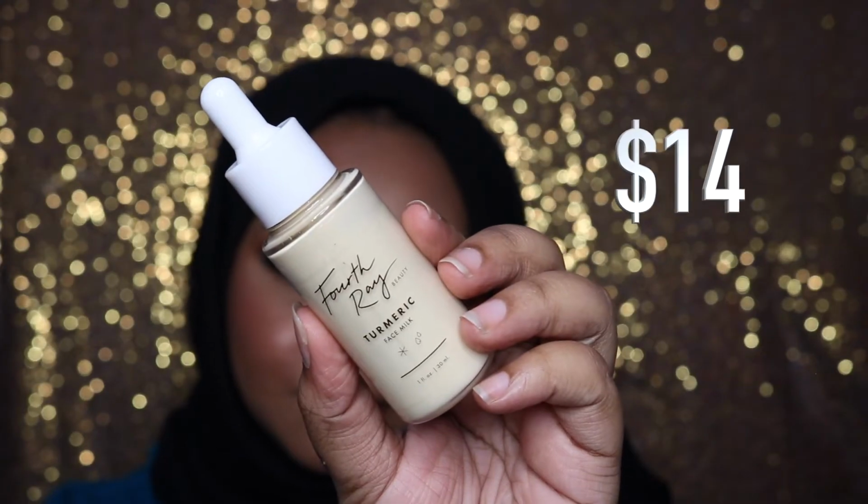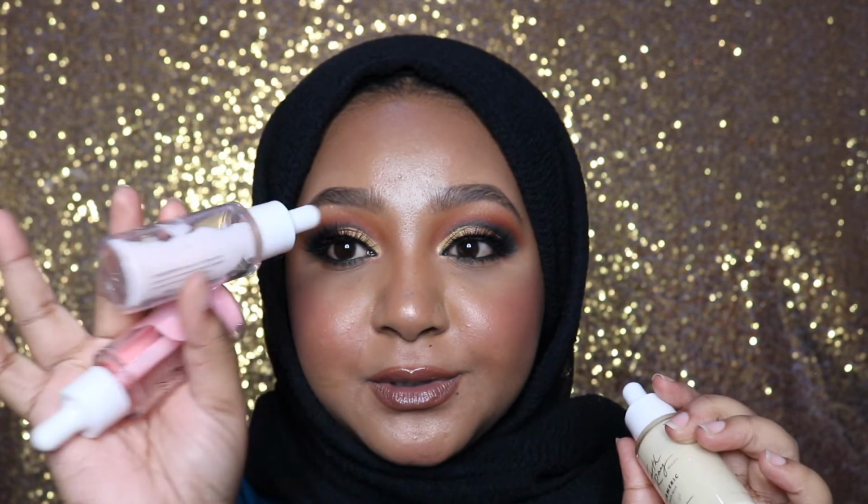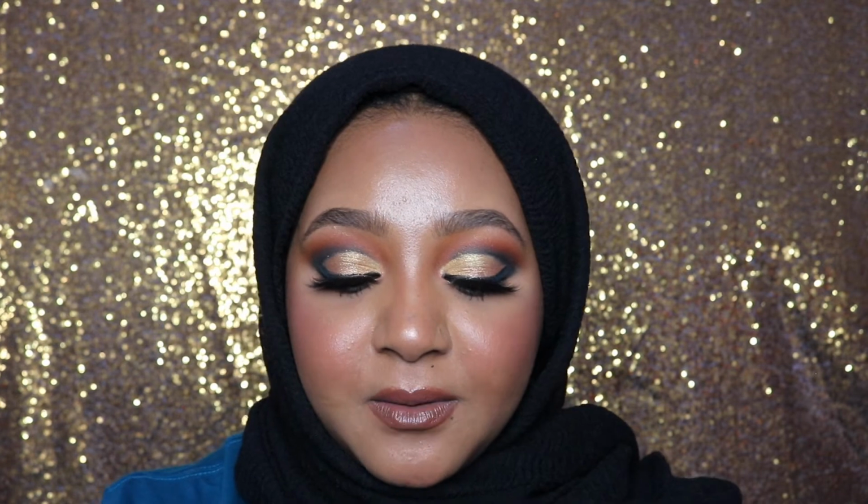Speaking of moisturizers, I also do love the Fourth Ray face milks. So I mainly use the face milks during the day because it's a lightweight moisturizer, and I like something that is super lightweight during the day, nothing too heavy on my skin. I am actually on my third bottle and I've already used 2 of them because it's that good. I just love how it hydrates and moisturizes the skin and does not feel heavy at all on the skin.